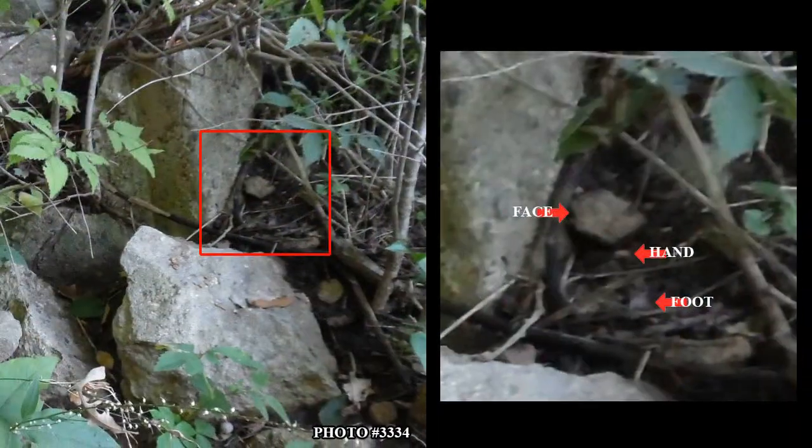So this first photo is number 3334, and as always I have a portion of the main photo on the left hand side, and I've put the rectangular red box around the fairy in the photo so that you can see a little bit more in perspective of where this fairy is. Then on the right I have shown a blown up version of this fairy and have marked the different areas for you so you can tell what they are.